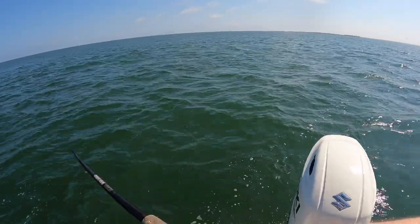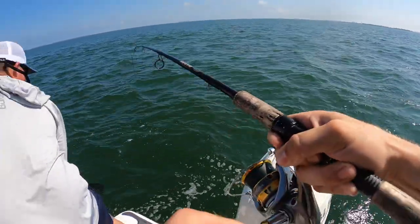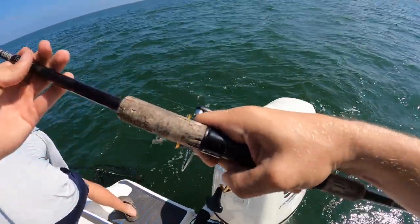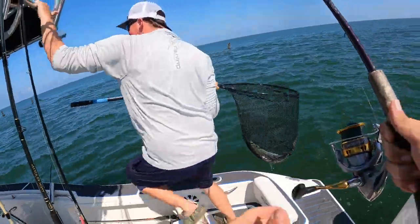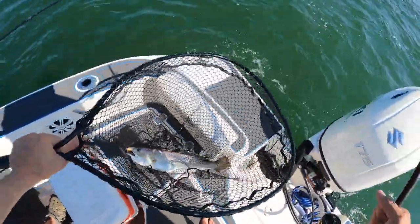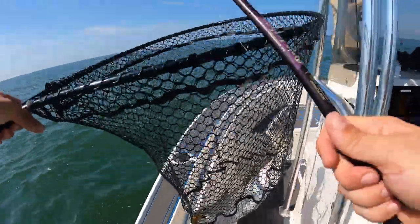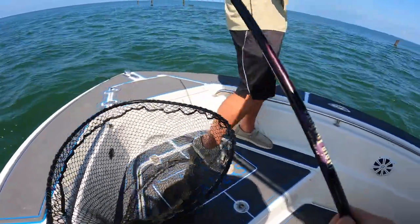Oh my God. Oh my God. Holy shit. Oh my God, dude. Dude, giant trout. Oh, hold on. Let me take this. Oh my God. Dude. There might be some trout in here. David, look at the size of this trout, dude.